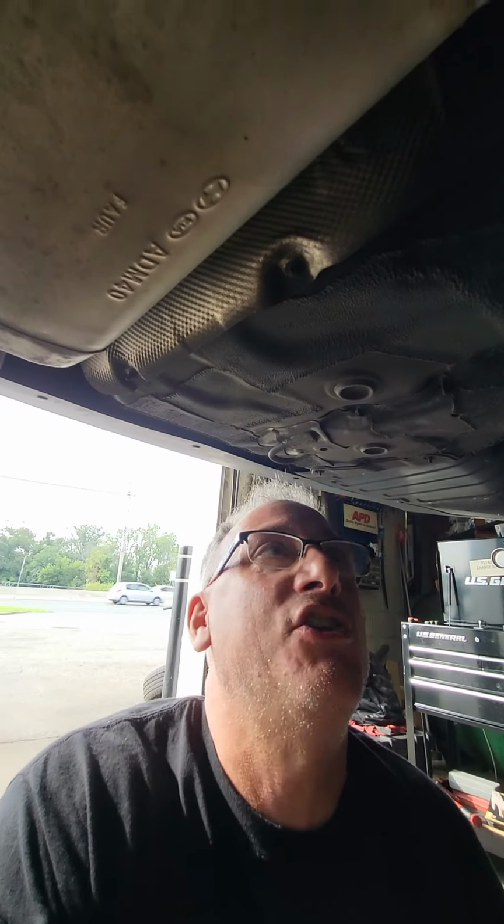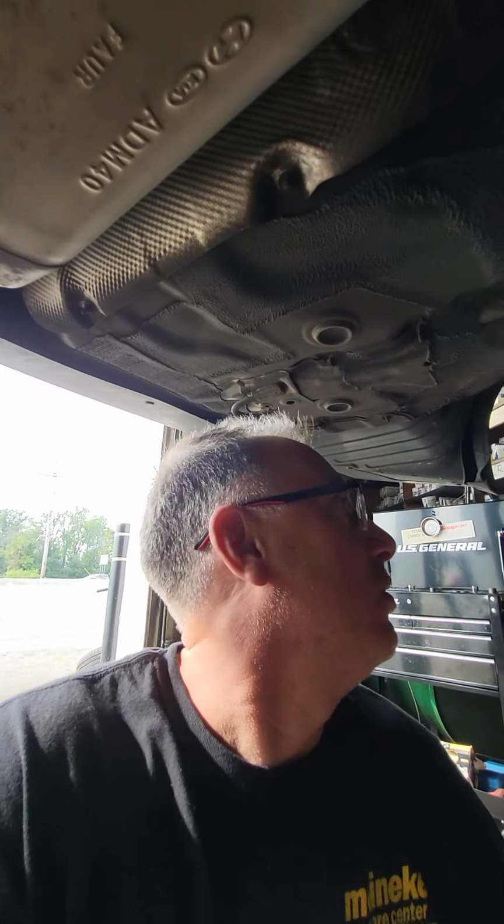But if you're bringing your car in for maintenance, an oil change is maintenance, a tire rotation and balance is maintenance, and if you just ask for a straight rotation and you don't balance the tires, you could wind up with a shake. So now that we're touching your wheels, now we're going to inspect the vehicle.